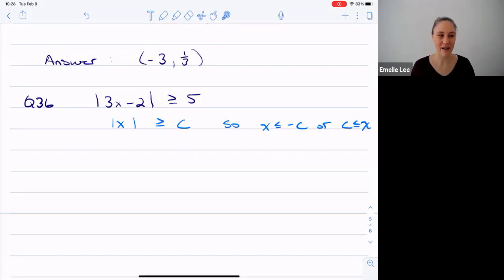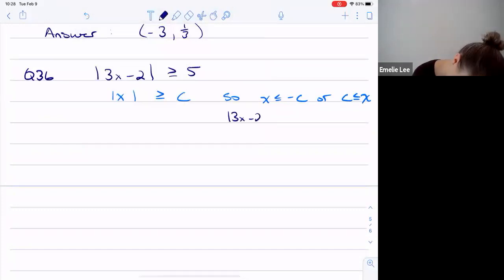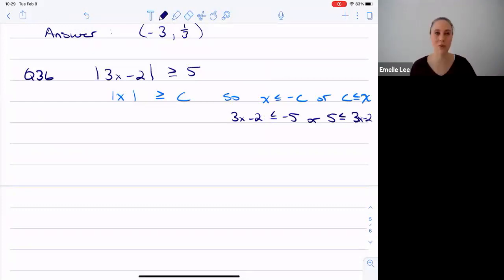So what I have is I'm going to need to solve 2 individual inequalities, but I'm going to find restrictions on x. This is the same as 3x minus 2 is less than or equal to negative 5, or 5 is less than or equal to 3x minus 2. I can ditch these absolute value brackets, because that was the whole point of finding the equivalent form.